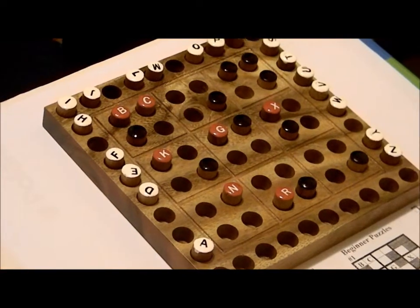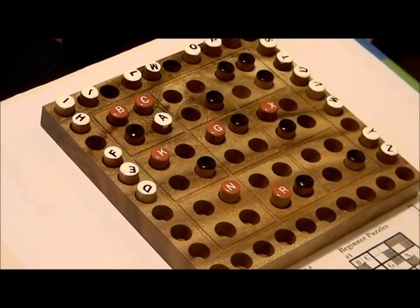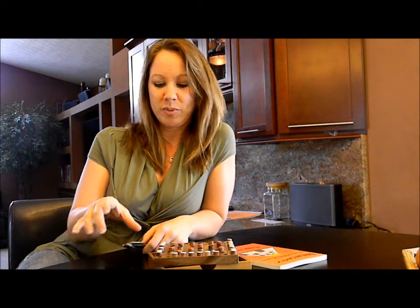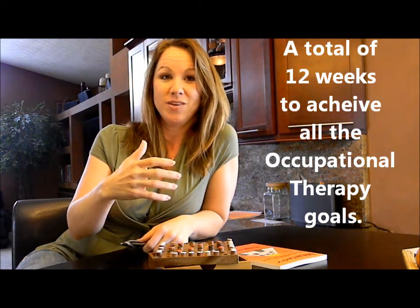You solve the wooden Mentagy puzzle by placing the letter pegs in the grid, starting with A, going in alphabetical order from A to Z. So it was about a total of 8 to 12 weeks. Okay. To work on every problem that he had.